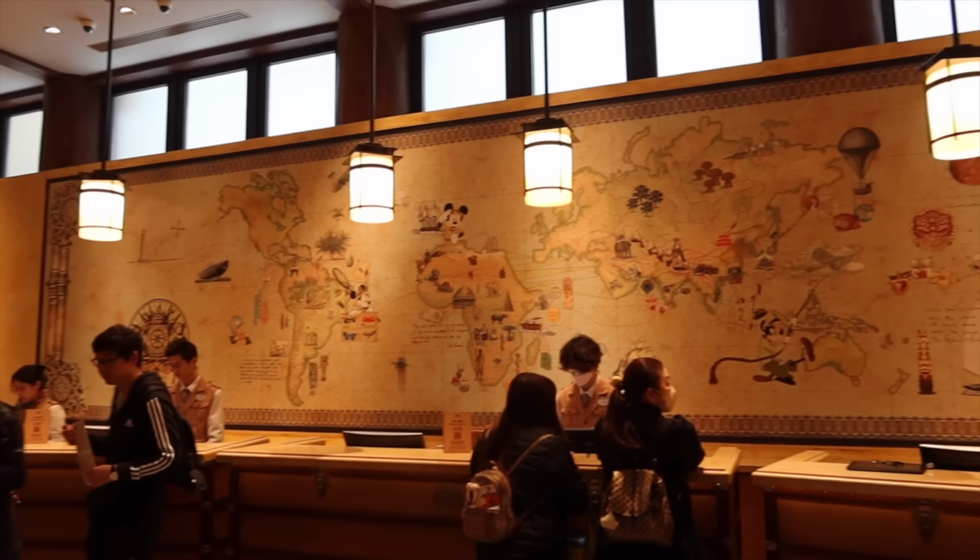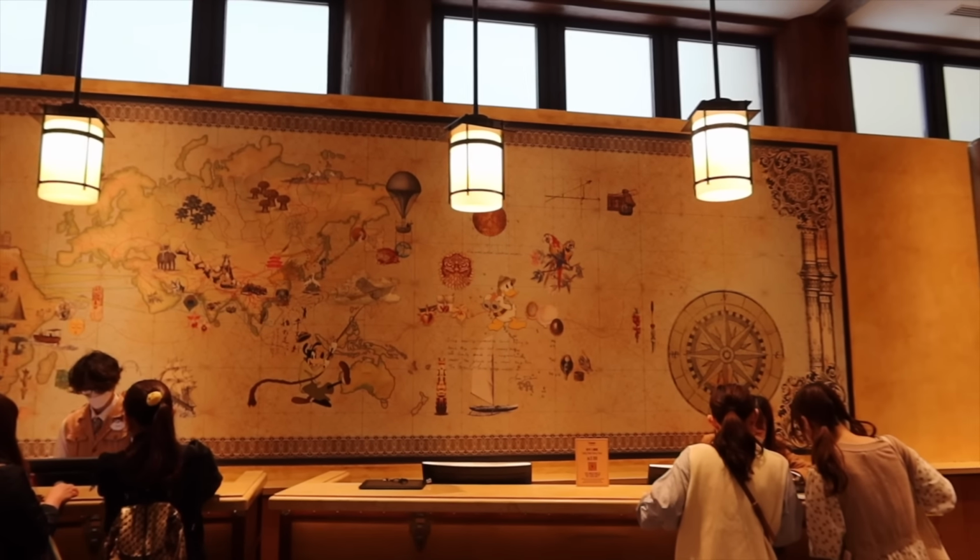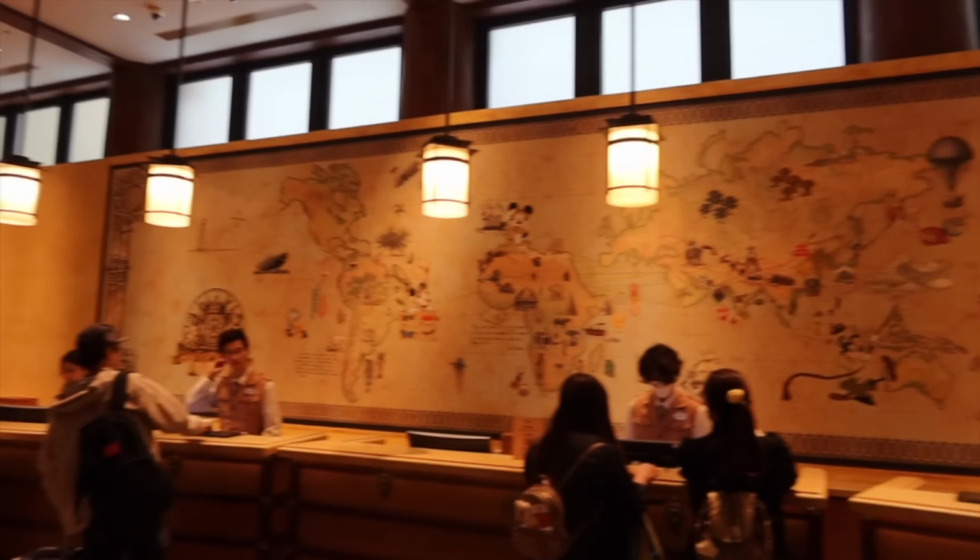We're waiting to check in and look at the map on the back of the wall. That looks so cool. It's gorgeous, isn't it? Really nice. I'm so excited. I straightened my hair this morning. Don't know why I bothered.